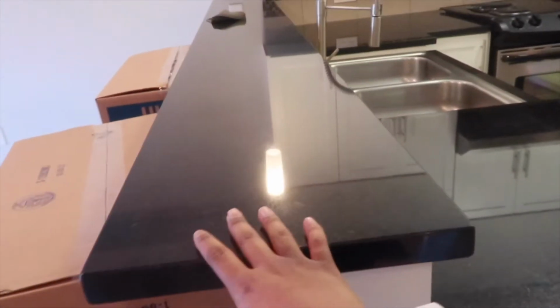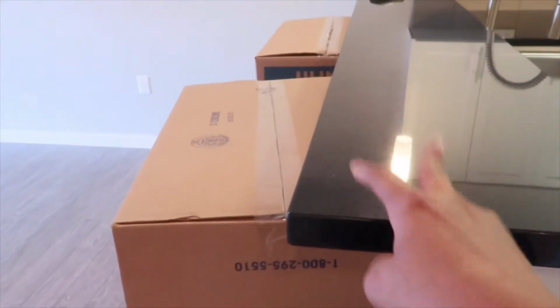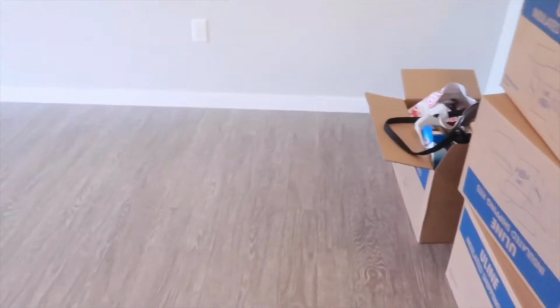So all right, and then this is the kitchen counter. Now this is a lot taller than most kitchen counters that I've seen. It comes up to like my under boob, and it's just really, really tall. So that's interesting. And then you come around and you have the big open space. So obviously you would put your dining table, dining area right here, and then this over here would be the living room area.